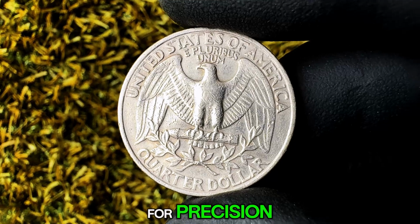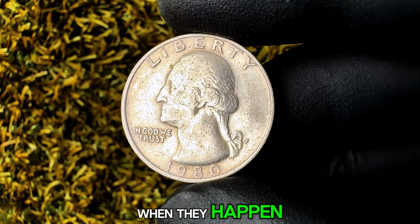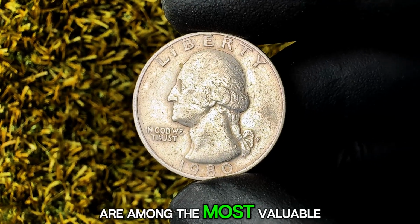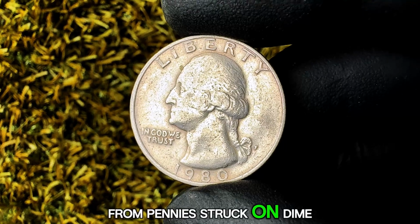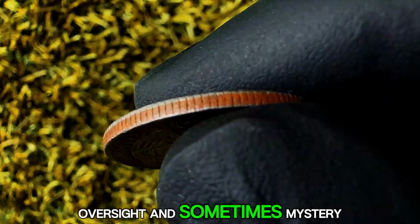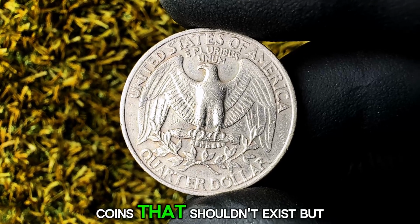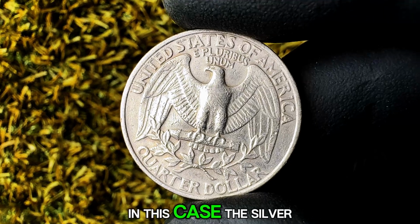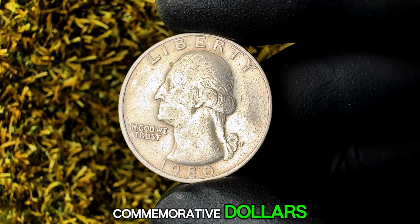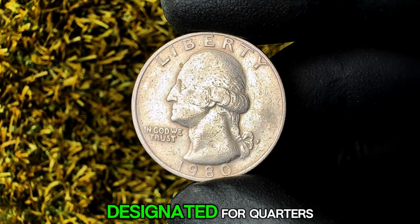The U.S. Mint is known for precision. Billions of coins are produced every year, and mistakes are rare, but when they happen, they're gold. Or in this case, silver. Coins struck on the wrong planchet are among the most valuable mint errors ever recorded. From pennies struck on dime blanks, to nickels printed on copper, these errors tell a story of accidents, oversight, and sometimes, mystery. The 1980 Washington quarter silver error fits into an elite category, coins that shouldn't exist, but do. In this case, the silver planchet may have been left over from previous coinage, possibly from the last run of silver commemorative dollars, or even foreign coin production, and by sheer chance, it slipped into the machinery designated for quarters.